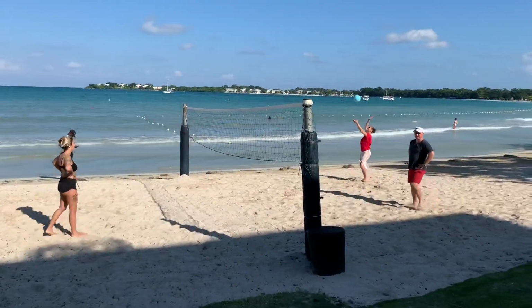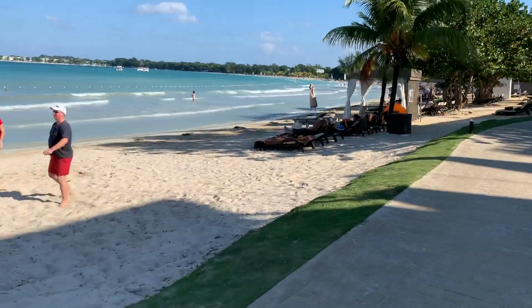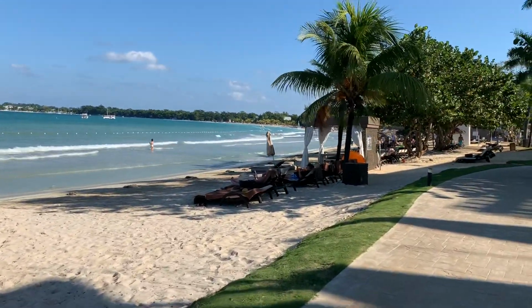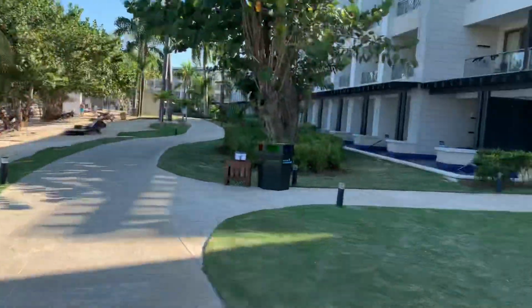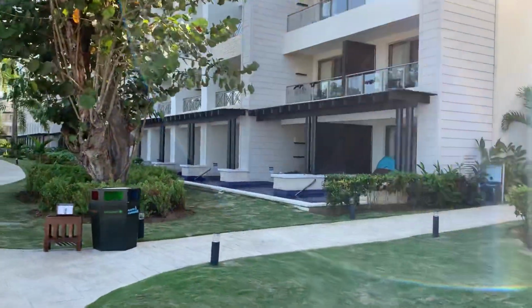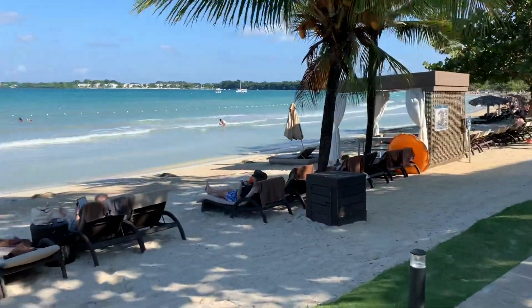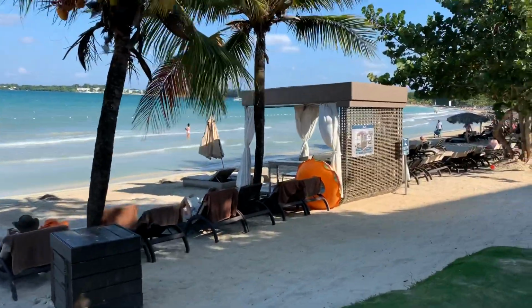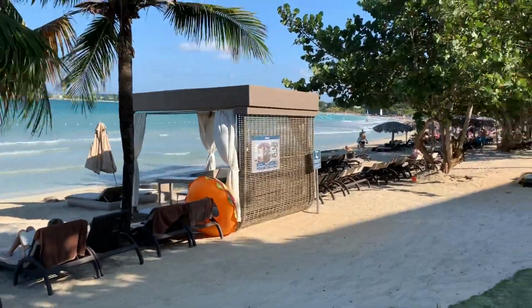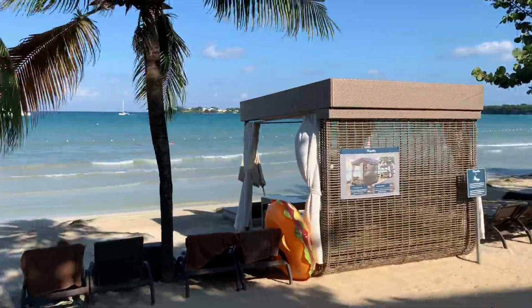A little volleyball court. We actually watched some good beach volleyball surprisingly this week. There's lots of shady spots to be found on the beach, or sunny ones. It is quite early still in the morning, so the sun's not as high as it would be at noon.